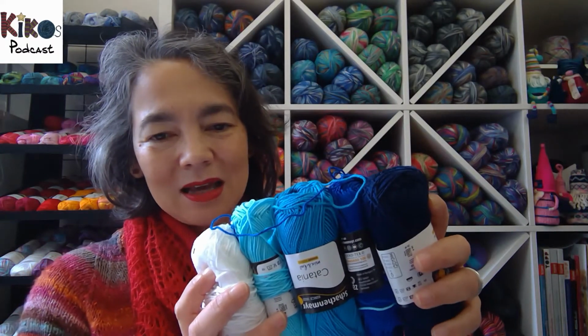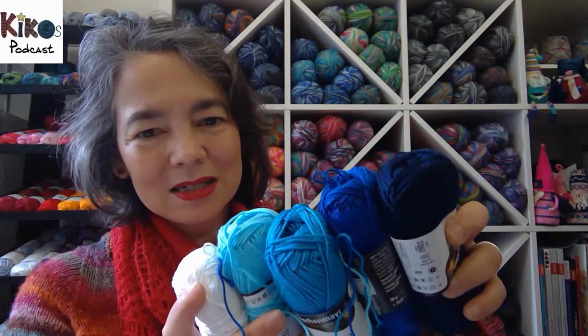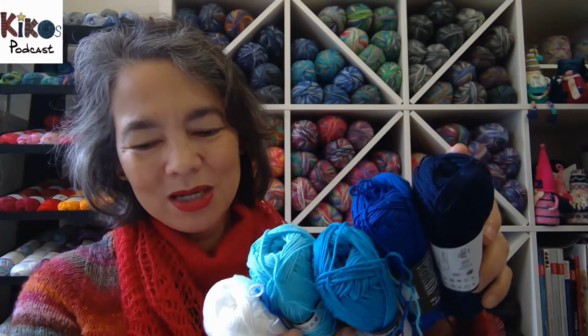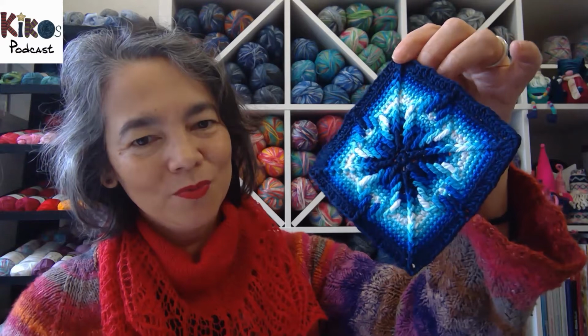So these are the colors of Catania yarn by Schachenmayr. That's the yarn on that shelf over there. And I picked up these 5 colors. So it's a white, it's a dark blue, and it's 3 other blues in between. And I crocheted this square. And I think it's so beautiful.